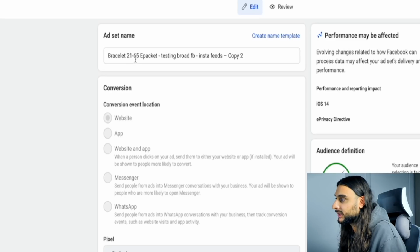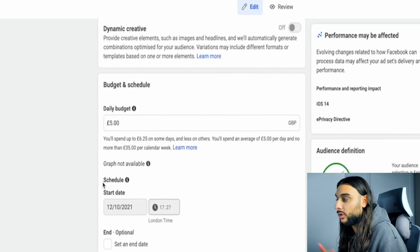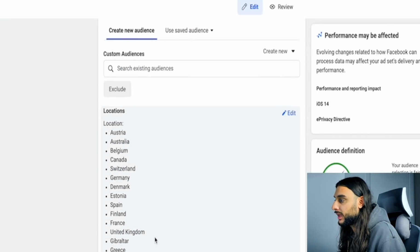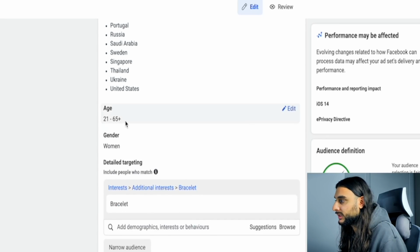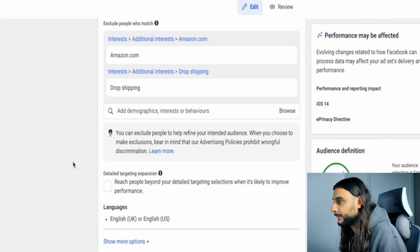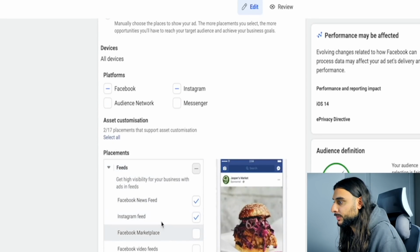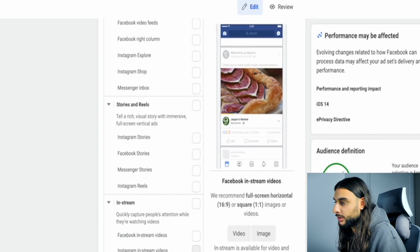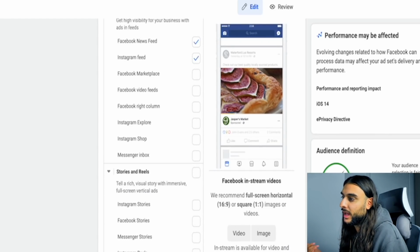So if we take a look at the actual ad set breakdown, you can see I've called it the actual interest name, 21 to 65, e-packet, test and broad, Facebook and Instagram feeds, and you can see I've got the budget at £5 or $5, however you want to put it, and the locations are the e-packet countries minus Italy and Mexico. And then we've got 21 to 65 women, we've got bracelet as this interest, we're excluding Amazon and dropshipping, and then you can see here I've got the language of English, all, and then manual placements, Facebook and Instagram feeds. You can see the potential reach at around 8.4 million, and I want my potential reach to be between 5 million and 300 million.